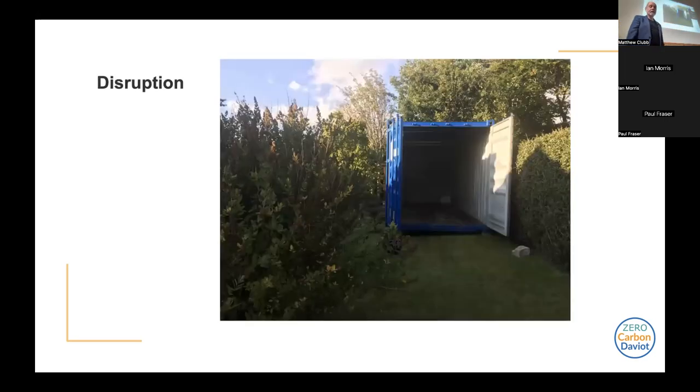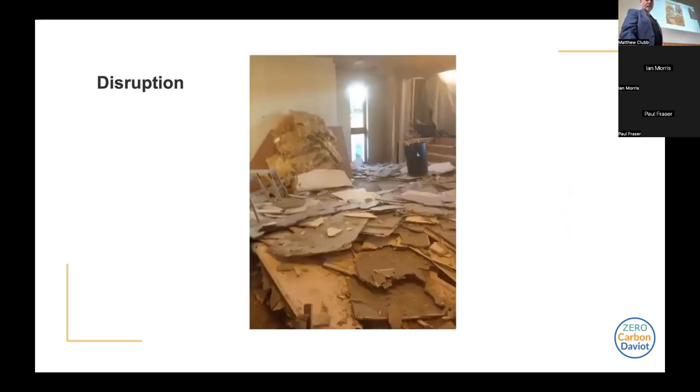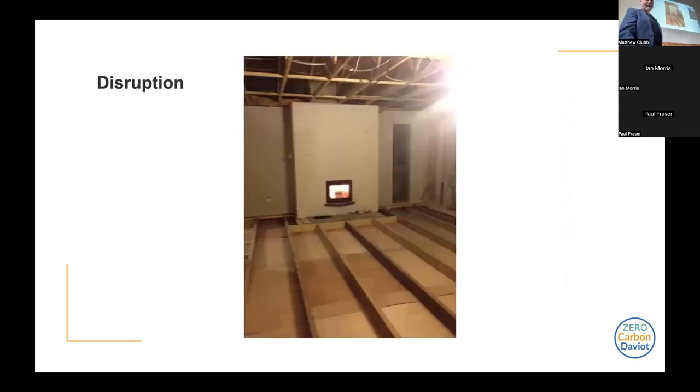Disruption though, for 18 months, most of our stuff was in this container in the front garden. Lots of disruption, really. That's our sitting room, not at the moment, that was during. So we had the log burner in, thank goodness, because that kept us going. But it was a major job. We kind of rebuilt our house inside the house.